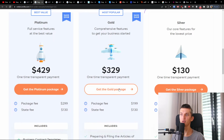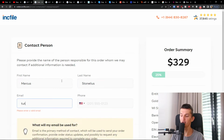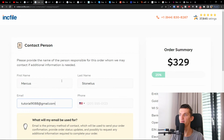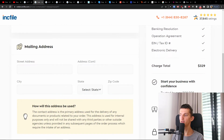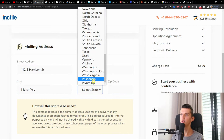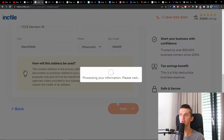So here I'm going to choose the gold version, so get the gold package. And I'm going to simply add a first name, let's say Marcus Tonelius, email address, gmail.com, and then phone number. So I will simply add a phone number here. And then on the bottom, you will add an address. So here I'm going to add a street address, city and state and zip code. So this is how you do it, and this is the beginning. Now let's go further to next.